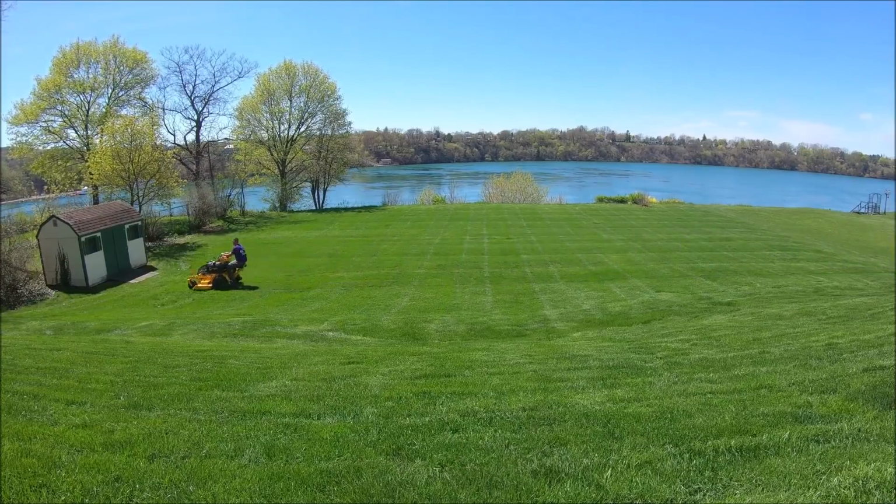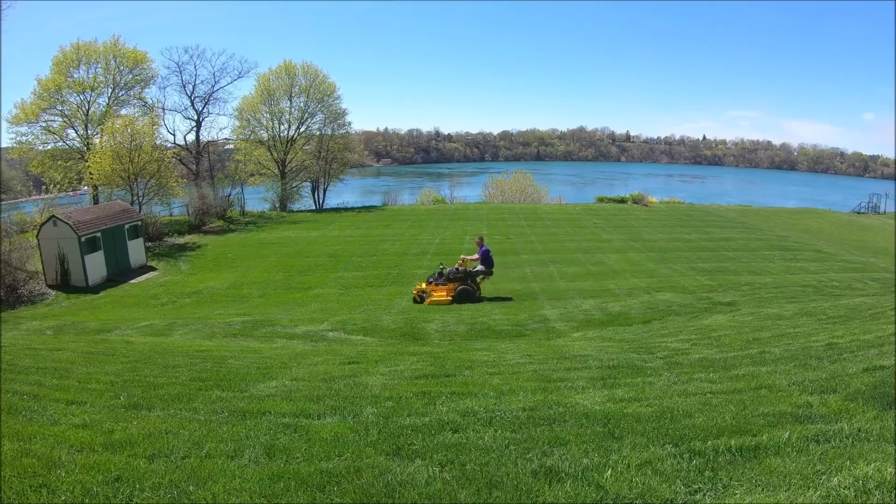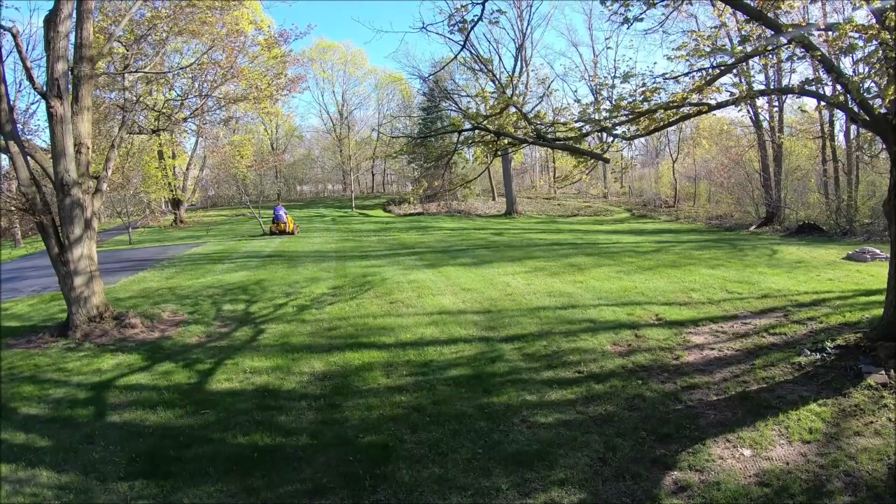But the reason I'm telling you that is because I had to cut through some of that today as well, and it handled it really well, a lot better than I thought it would. And then I went on to the next lawn, and I'm thinking, great, this lawn's going to be crap.